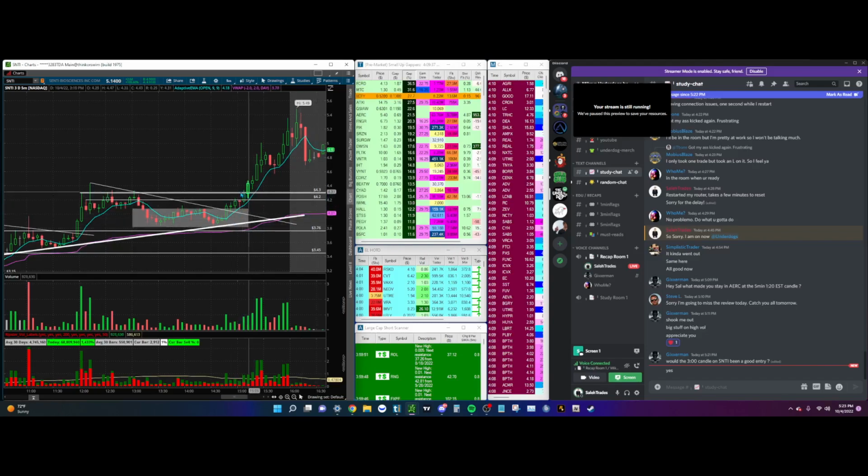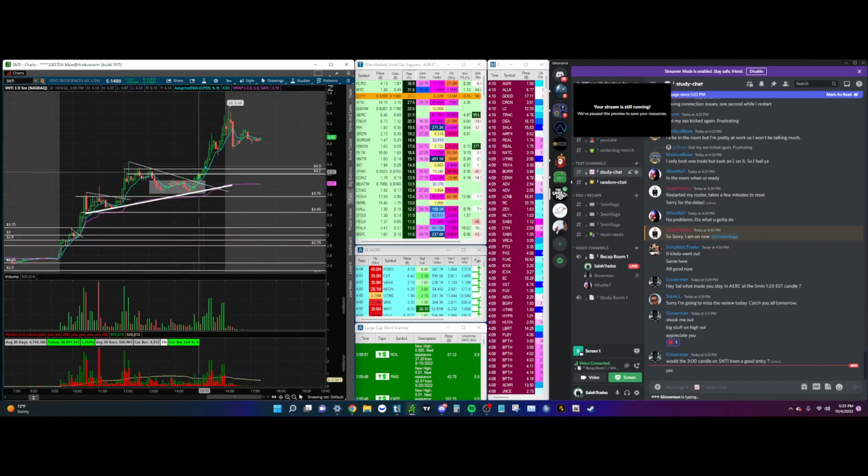Then your first piece would have come off in the 430 area as you came up to resistance. Then you would have gone to the daily or the hourly to start finding next levels. Or you can just be like me and just start scaling off.